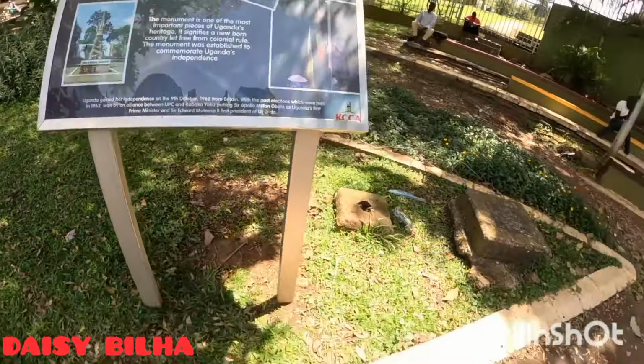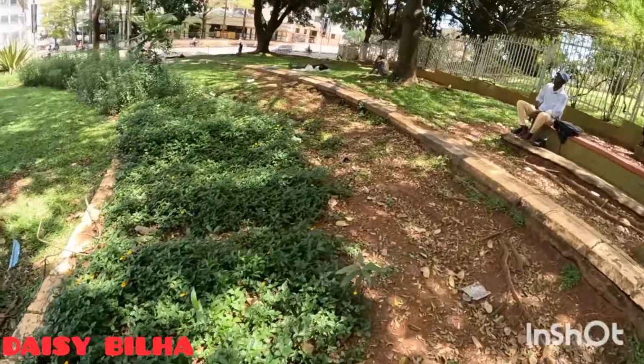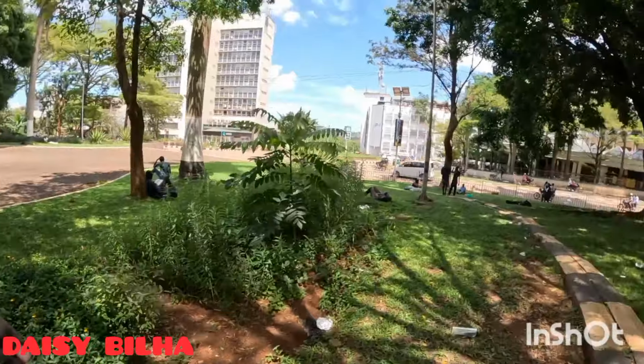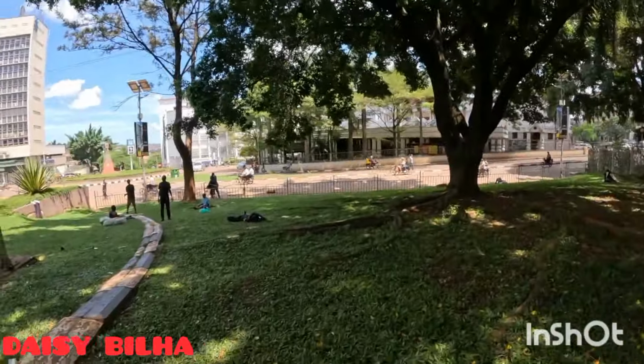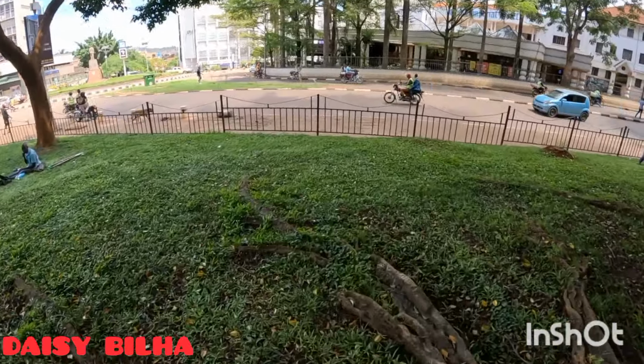It's green and chilled, but you don't have seats right over here. We have trees, as you can see, which bring really good air. Just across it is the road. Maybe I want to sit down and relax, guys, and show you how this place really looks. So when you come to Uganda, don't forget to visit the Independence Monument. It's free of charge. You can just come, sit and relax. The road is just across here.